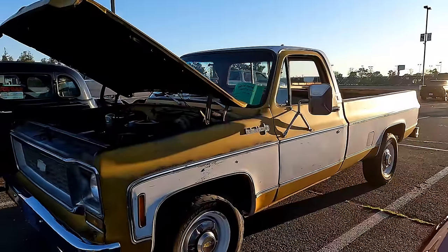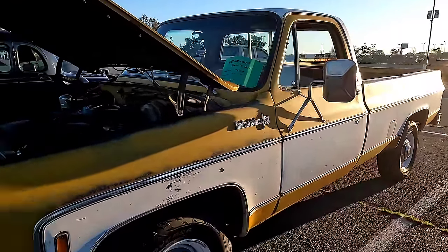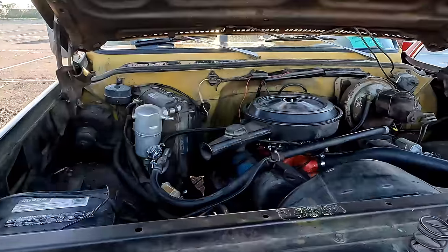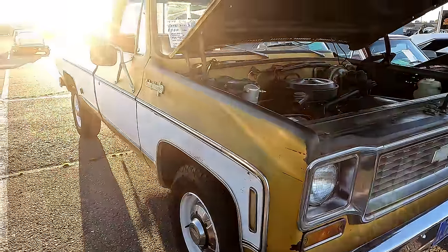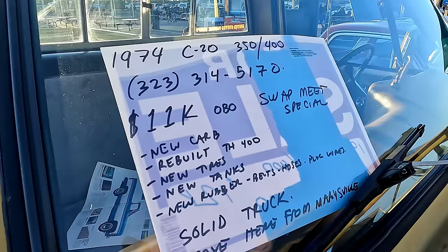All right, this is a 1974 C20, asking 11K. Custom Deluxe. There's the details for you.